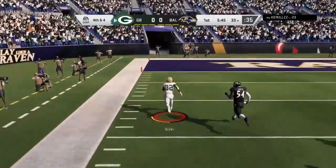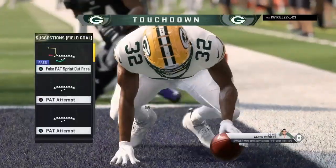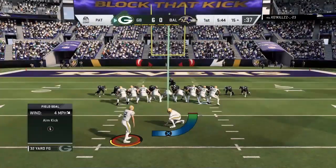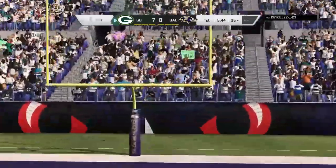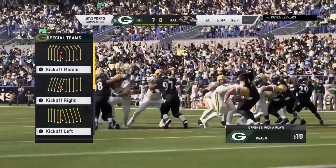And he's got daylight. It's a foot race. Touchdown, Packers. What a sensational punt return. 98 yards. As his guys are able to strike first here in this opening quarter. Crosby connects on the extra point, and it's now a 7-0 game.